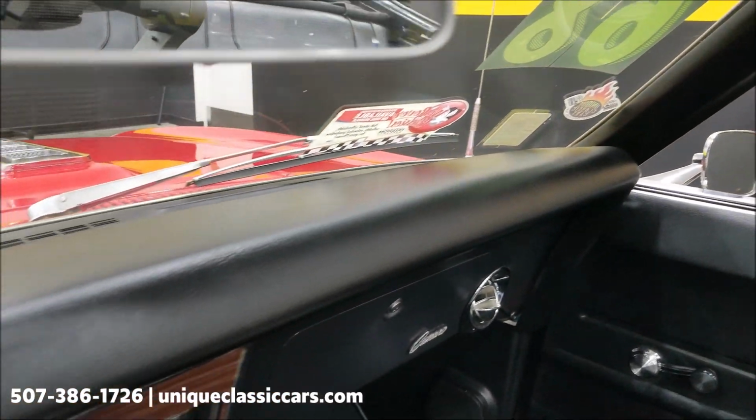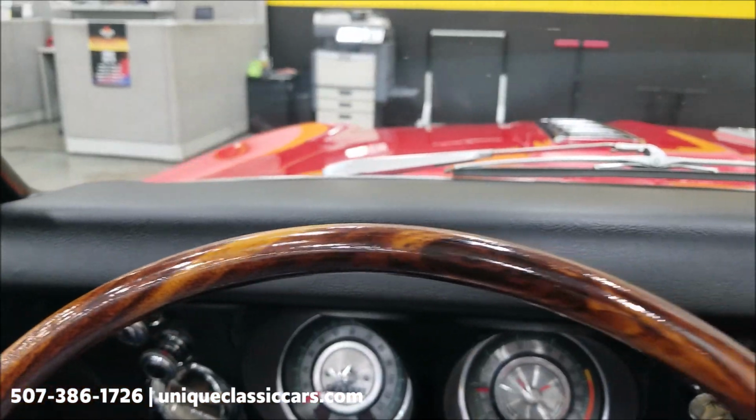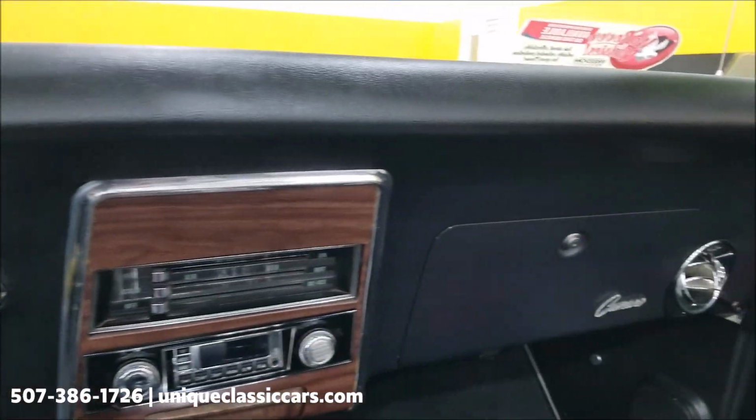Dash also in nice shape. Definitely can tell this car was stored indoors. It was down in Phoenix.